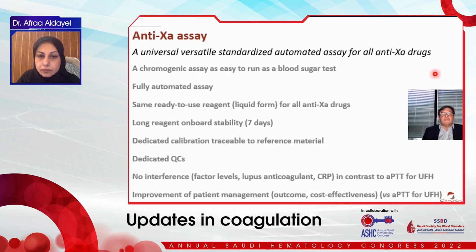In contrast, the anti-10A assay is a universal, versatile, standardized automated assay for all anti-10A drugs. It's a chromogenic assay which is as easy to run as a blood sugar test. It is fully automated. This is the same ready-to-use reagent in a liquid form for all anti-10A drugs. And there is a long reagent on-board stability of 7 days. There are dedicated calibrations traceable to reference materials. There are also dedicated QCs, and there is no interference with factor levels, plus anticoagulant and CRP, in contrast to the aPTT. And we have shown that there is an improvement in patient management in terms of outcome and in terms of cost effectiveness.